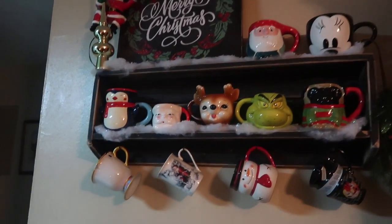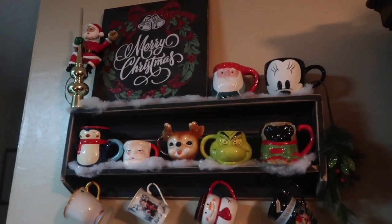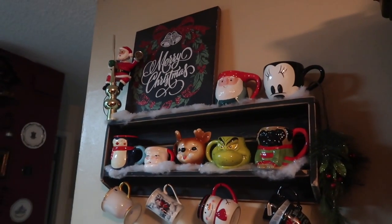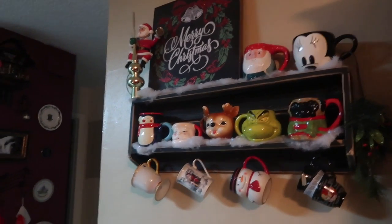So let's see if I can. I want a Disney Christmas mug. I don't know. I went to the Disney store recently and Disney Springs, and they don't have anything Disney related that's Christmas. So I don't know why.